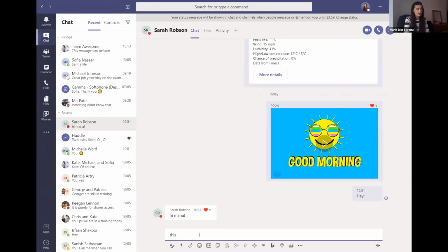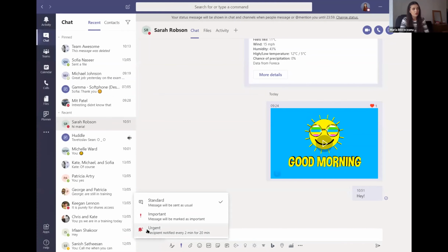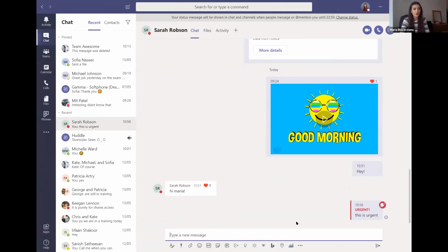So I'm just going to type a message to Sarah. This is urgent. By clicking the exclamation mark in the options here, we can choose to mark this message as urgent. It will notify the recipient every 2 minutes for 20 minutes that they've got an urgent message. The notification would pop up in their activity section, right in the top left corner of their Teams application, and this will essentially prompt them to read that message.